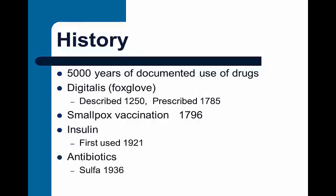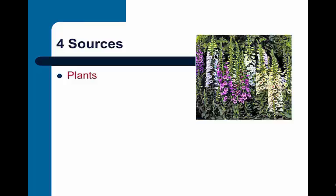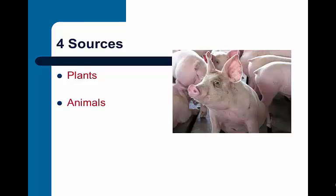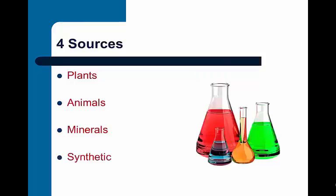Antibiotics were initially discovered in 1936 when sulfa drugs were recognized to kill bacteria, and penicillin was recognized in 1941 to be a different kind of antibiotic that could kill a different type of bacteria. There are 4 different sources for drugs: plants, animals, mostly used for hormones, minerals, for instance, sodium chloride, which is used to make normal saline, and nowadays synthetic drugs, which are created primarily in the laboratories.